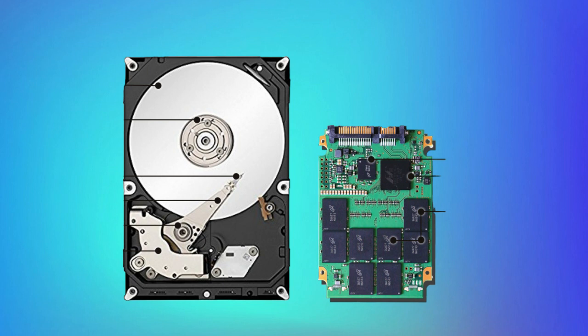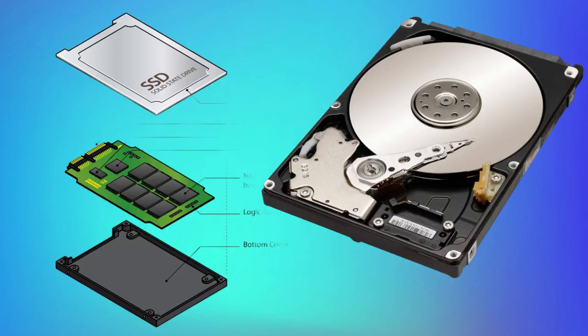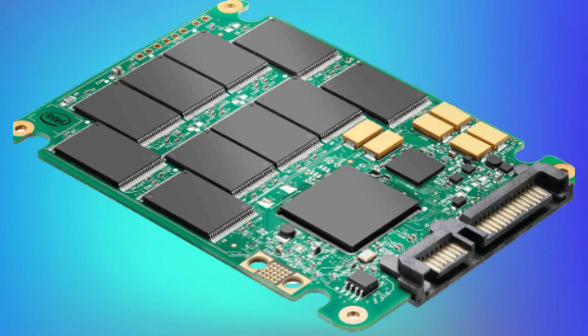SSD versus HDD. While a solid-state drive (SSD) may serve the same purpose as a hard disk drive (HDD), both kinds of drives function very differently. For starters, an HDD uses moving parts to access data. A mechanical spinning disk and a moving read-write head access and write data. In an SSD, a memory chip will read and write data. This makes a major difference in the speed of your drive.